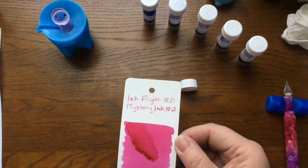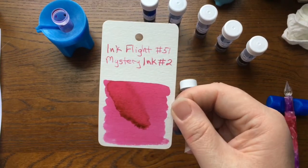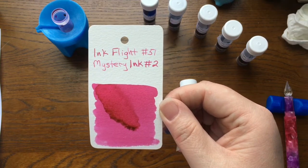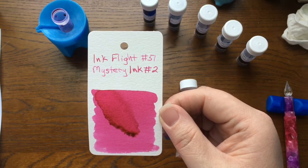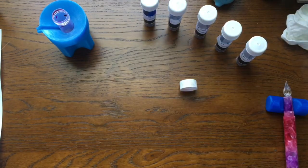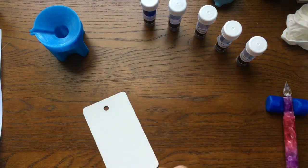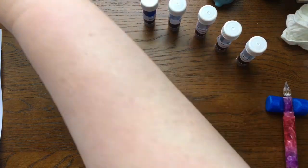Okay, what's our clue for this one? Mark Twain would say this pink ink is a color the blind can see. A color the blind can see. I don't know. Ooh, I don't think I'm very good with clues either. But it's okay. That was number two.